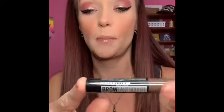So this is the product. It's Maybelline Brow Fast Sculpt. And that's what I need. That's why I really don't do my brows. I just don't have time for it, and it just becomes all complicated. And I mean, I have brows. It's not like I don't have brows like some people, but I do know I should do more with them. So let's see if we like this.